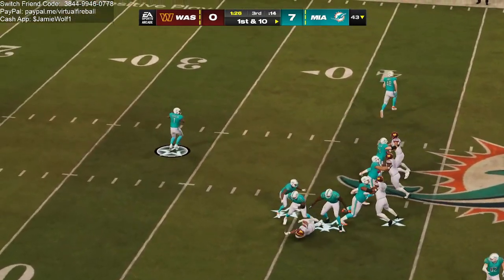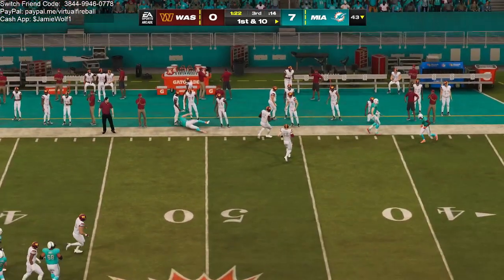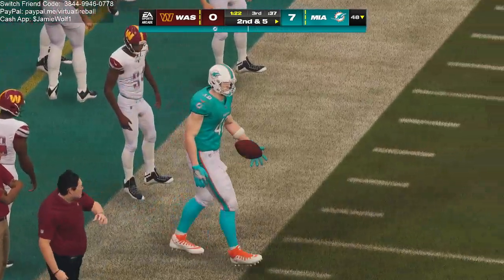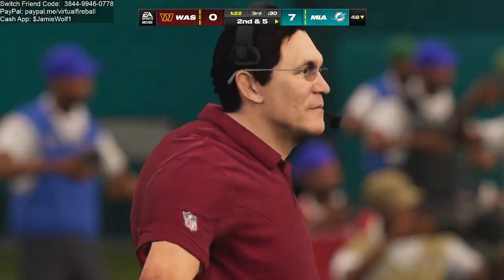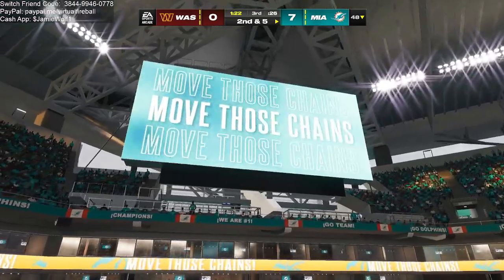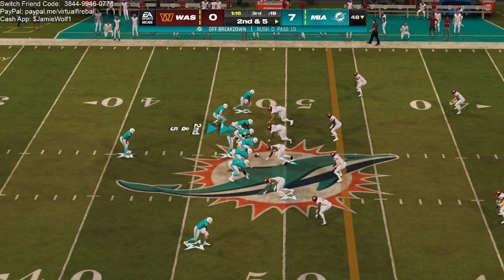Now a play fake. Here's Tagovailoa. Short throw hauled in by Croft. And he's able to get this one out closer to midfield across the 45. That's a staple of this offense. Drag route to the tight end. Yeah, he was unable to use his size to break off much more yardage after the catch, but still an effective gain nonetheless. Now 2nd and 5.